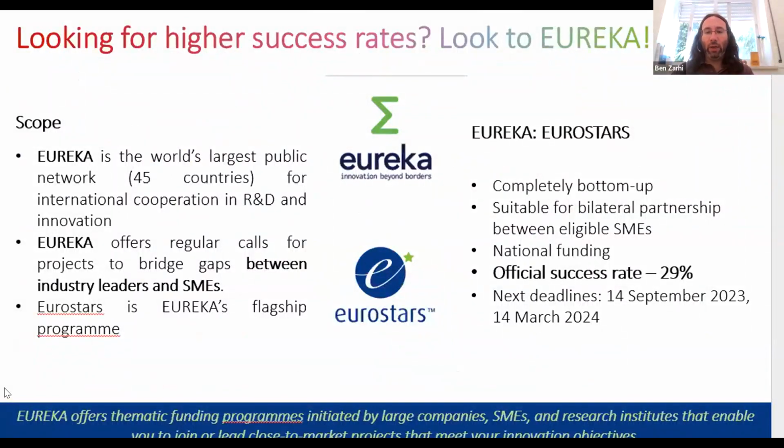Eurostars is a very, very interesting program. It is completely bottom-up. It is suitable for any bilateral partnership between eligible SMEs. So if you want to go with one partner outside of your own country, that's completely viable within Eurostars. And Eureka Eurostars has an on-paper success rate of 29%. Now, our Argentum success rate currently with Eurostars is much, much higher than that.